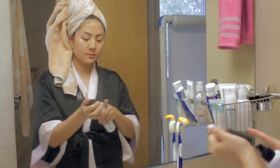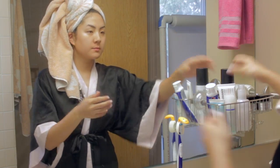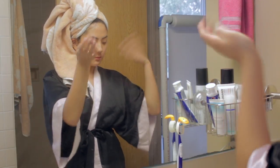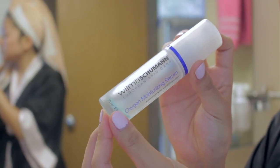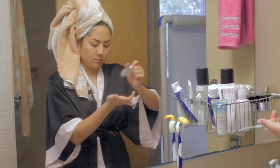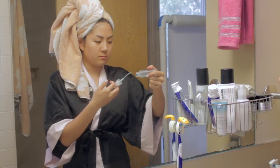I'll leave product links down below, but these products I did get from my dermatologist, so you can't really buy them at the drugstore, unfortunately, but I do think it's a handy tip to put your toner inside of a spray bottle. And I'm using an oxygen moisture serum, which is almost out, so I need to buy another one or any kind of other serum.